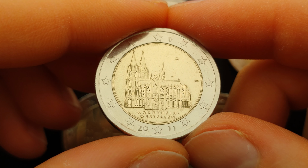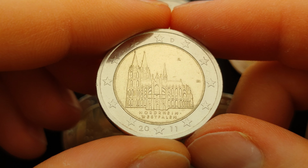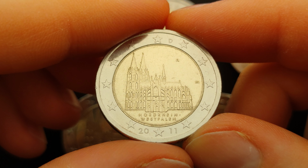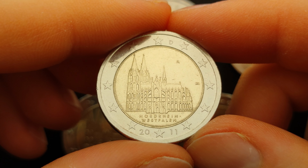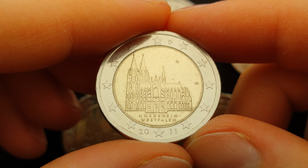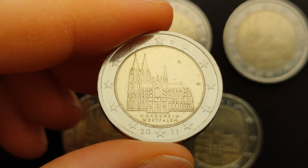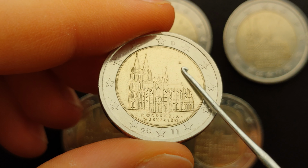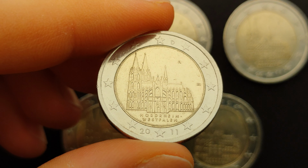This coin was released in 2011 by all five German mint houses with an issuing volume of 30 million coins. Each of the German versions carries a different letter to identify the German mint house that issued the coin. The coin, minted by the mint house of Berlin, is identified by the letter A and has a mintage of 6 million coins.